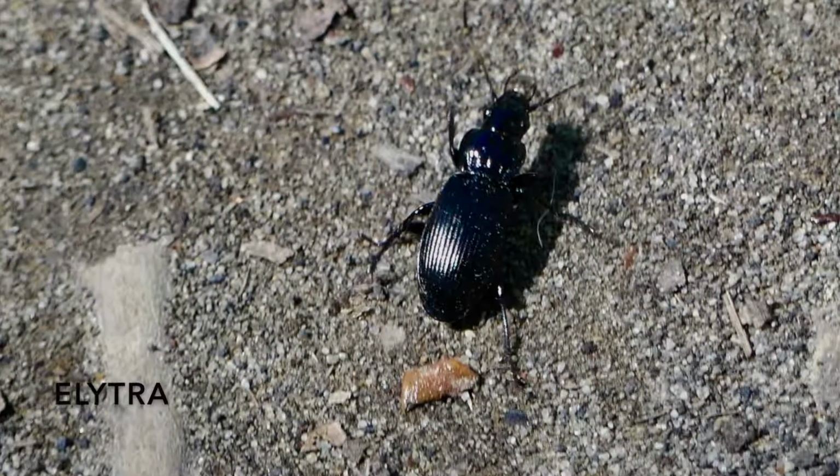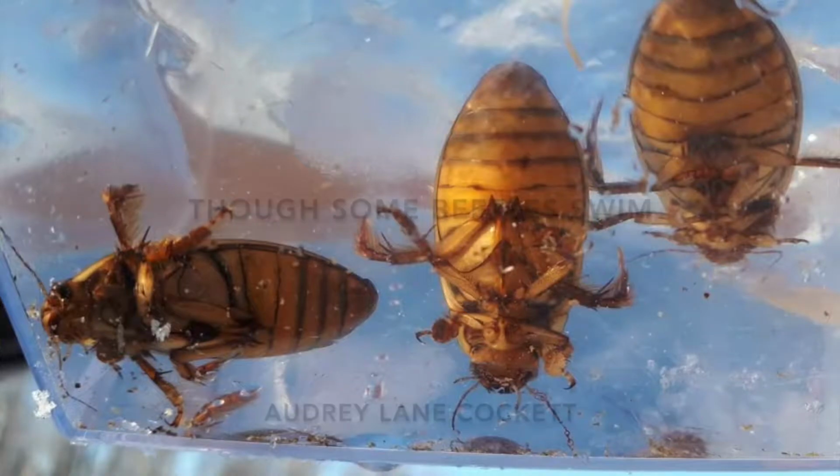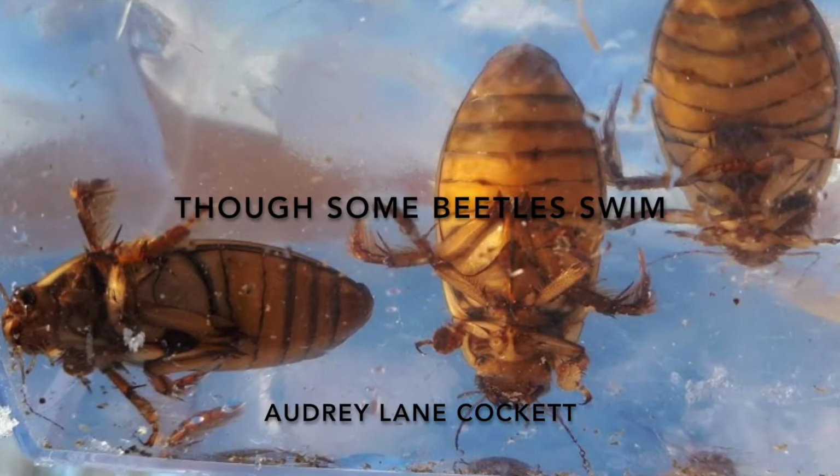Despite beetles being so diverse and having very different lives, they share some things in common. First, they all have four wings called elytra, and some of them are hard and shiny, and some of them are more leathery. The elytra protect the hind wings, which are used very often for flight, and the elytra are also good for balance when they fly.